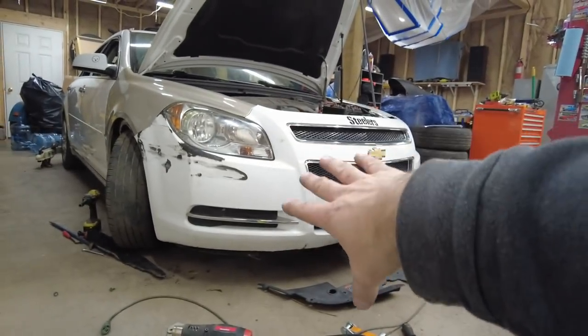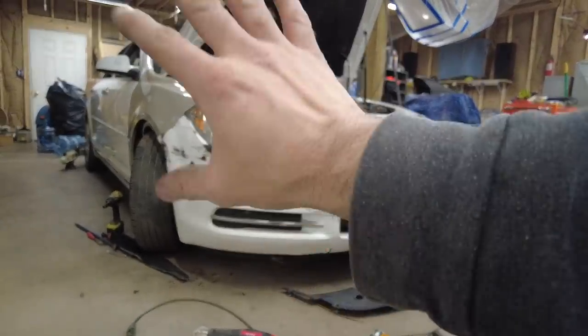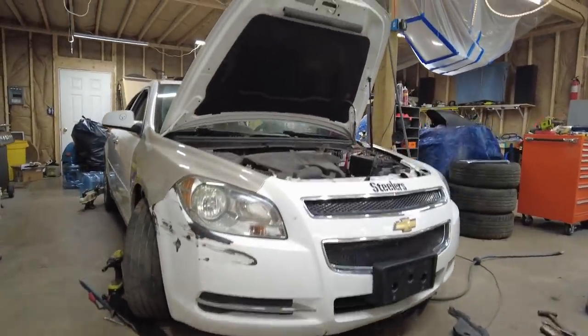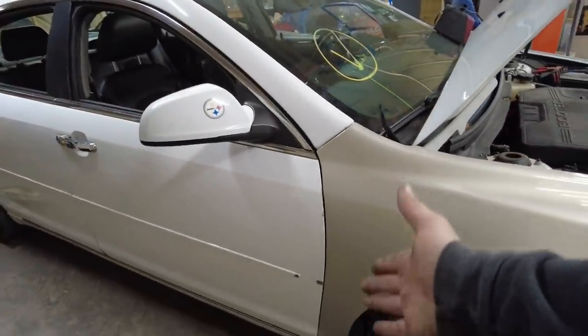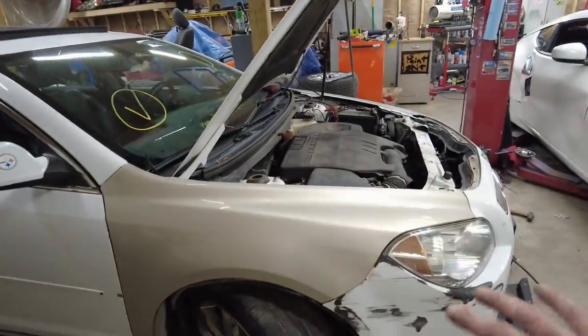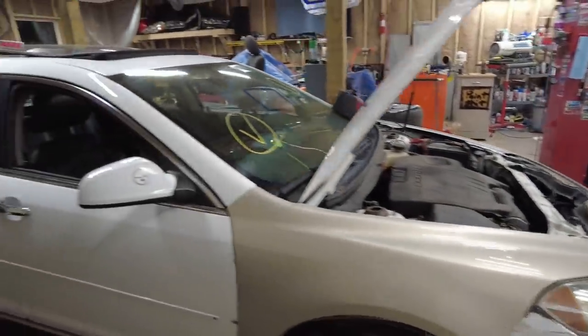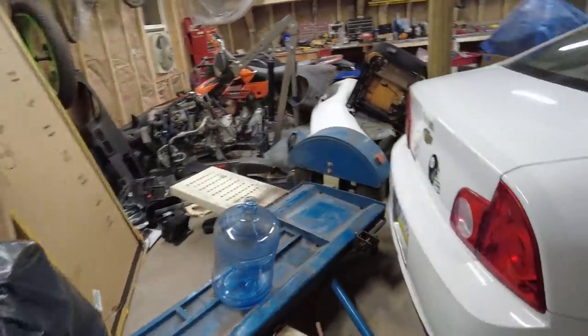This paint over here is actually really good. But we're going to paint this section of it, the fender, the door. We're going to get some touch up right along there on the edge. This is not going to be a perfect car. It's going to have some damage on it still after it's done. So that's why I'm not going all out on it.